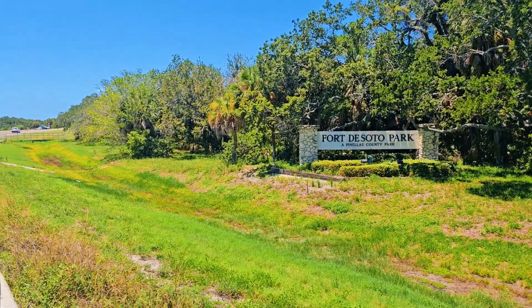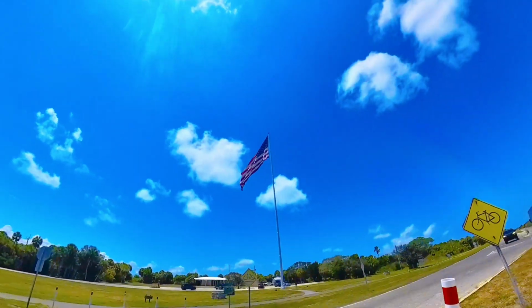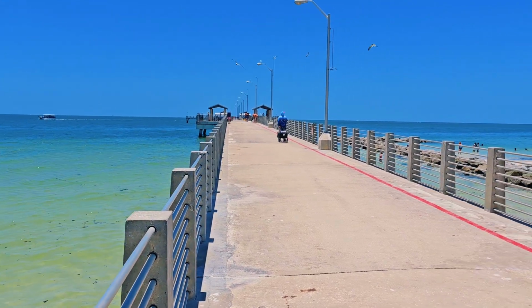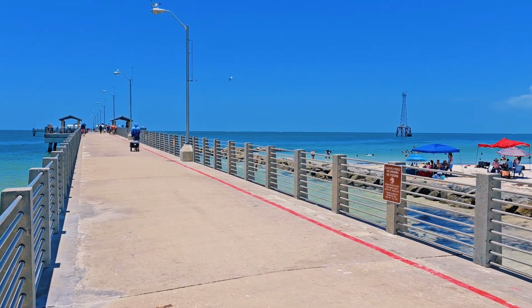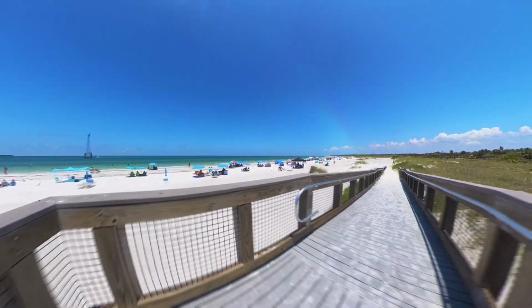We're now entering Fort De Soto Park. This park includes so many activities: fishing, camping, you can go kayaking, boating. All of it is here for you if you want it. In addition to the activities, you can also see some wildlife, sea life, there's plants, and of course the bonus for all of this is the beach.